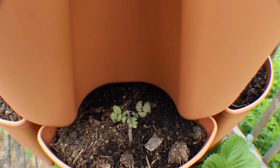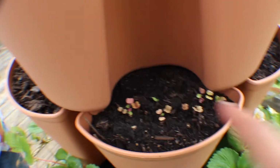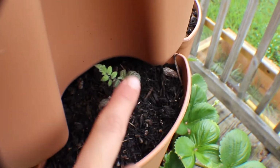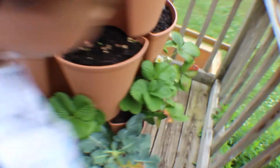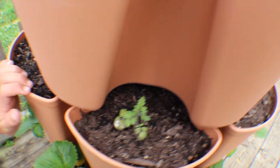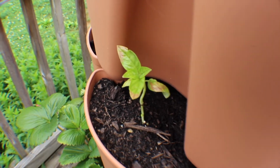This is a Tiny Tim tomato start. It's still very small. It hasn't really grown much, so we'll see about that. I believe this is arugula coming up here. There's another Tiny Tim tomato plant. There's a couple new leaves on there. And another tomato plant. These are all the Tiny Tim variety. And then this is sweet basil.